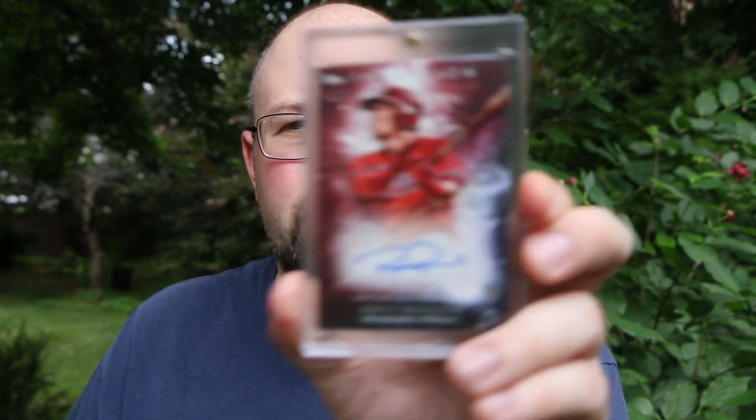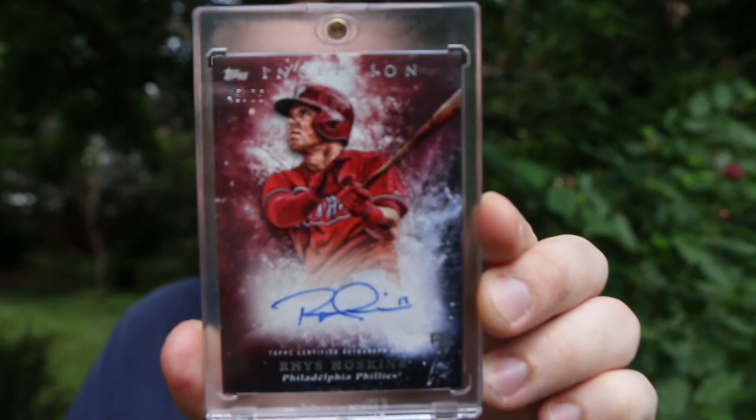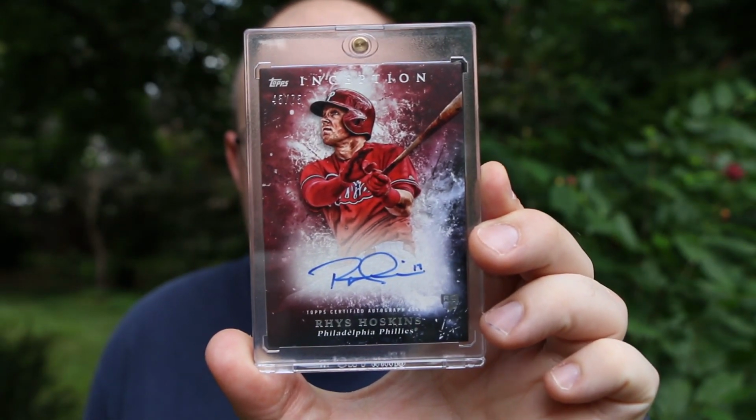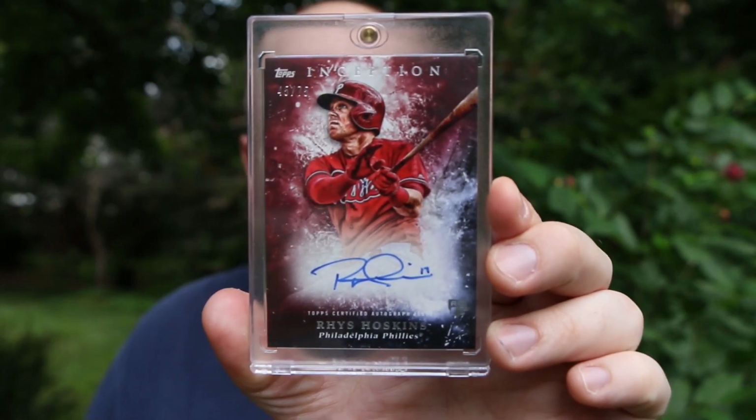He's been fantastic. And then also picked up this Rhys Hoskins from 2018 Inception. 2018 Inception is a beautiful looking product. The base cards are fantastic. If you're a player or team collector, go out there and buy the singles. You won't be disappointed. But in terms of breaking the product, I do not recommend it. The checklist is not good. You can just watch a case break if you want. It's really rough. There's 1 or 2 cards worth the price of a box per case.